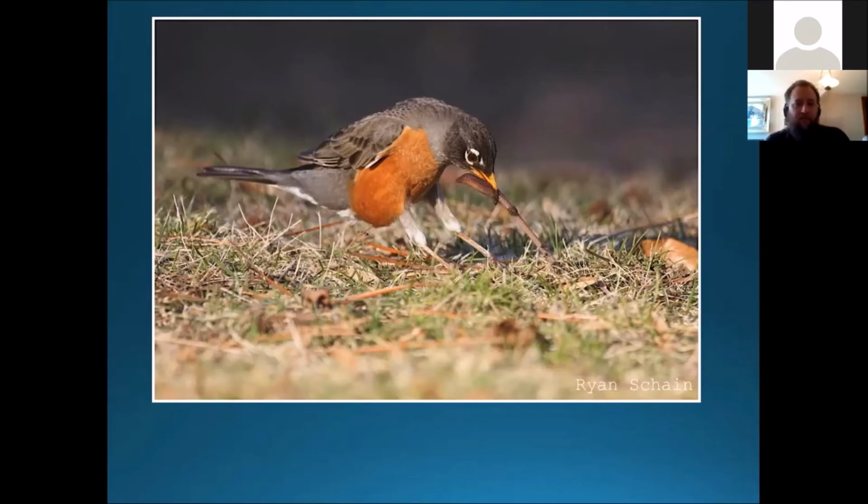The next we have a question. Is there a small hole left in the ground where they have pulled out a worm? We have been noticing some tiny holes in our garden, and I am just wondering. Ooh, that's a good question. And the answer is probably yes.